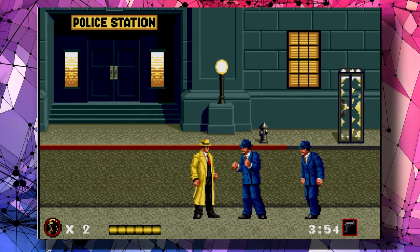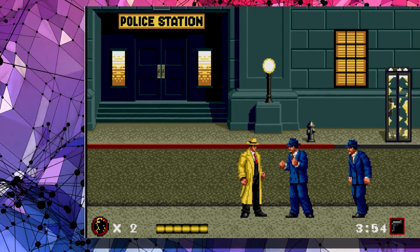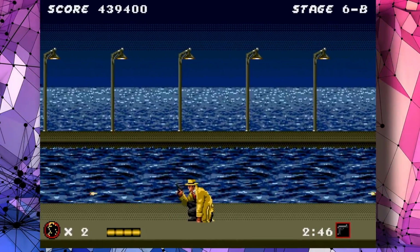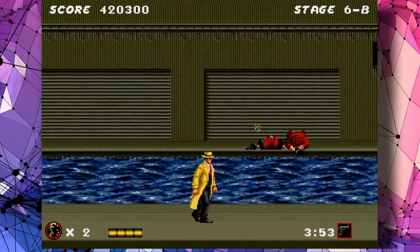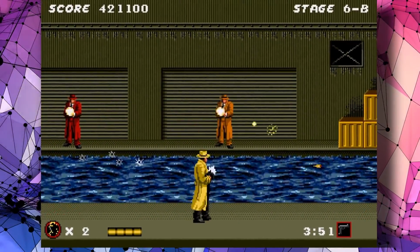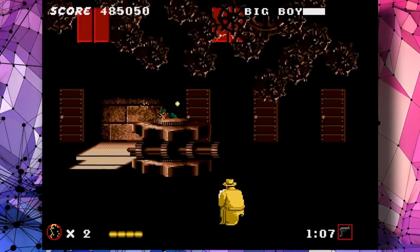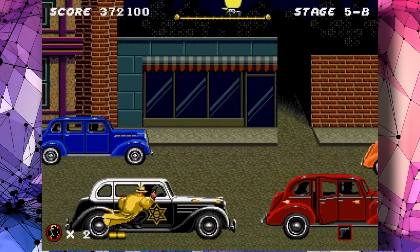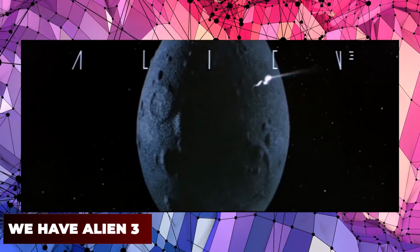The gameplay also mixes things up from the standard side-scrolling action, with sections where Tracy must shoot enemies who appear in the background and where he is riding the side of a police car. There was also a bonus level where Tracy had to shoot targets while avoiding civilians. Again, the inclusion of a bonus level was typical in a lot of Sega games released in the 80s and 90s. Wrapping it up, we have Alien 3.